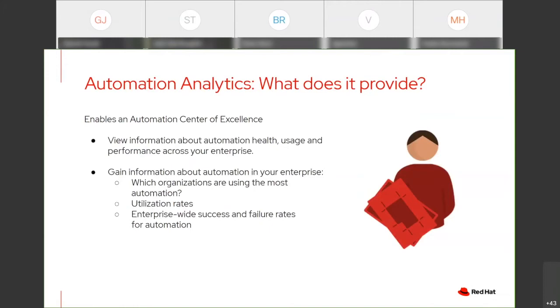So in order to automate across your org, you're going to need data. Automation Analytics gives you the data you will need to make informed decisions. The information is collected in the cloud by Red Hat but is only available to you. Analytics allows a customer to see Ansible consumption across their entire enterprise. So if one department starts producing Ansible job templates and shares them across the company, that usage data can be aggregated and presented in a visual format to show trends over time.